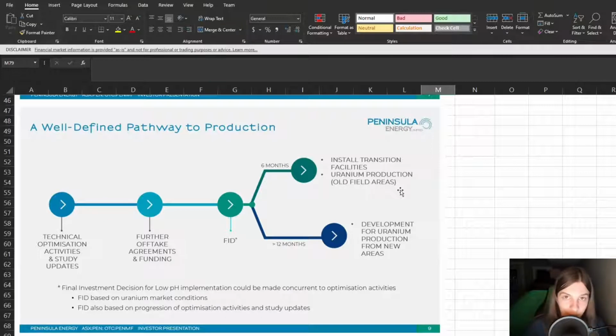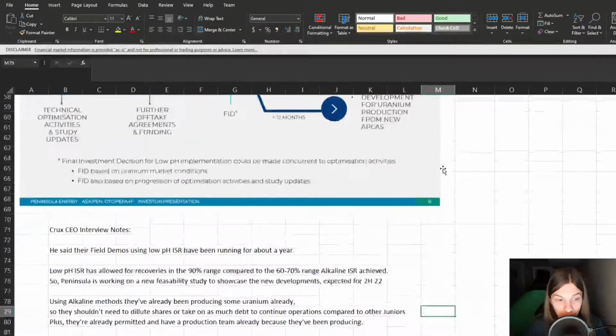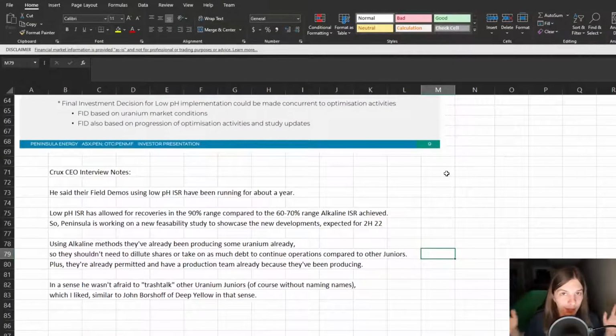So going on to some notes I saw from the CEO's interview on Crux, I will say I really like the interview. I really like the CEO. He definitely seemed like he knew what he was talking about. It's always a good sign when you see a good CEO, because sometimes you see a company with great financials but a not very good CEO, vice versa. So let's look here.